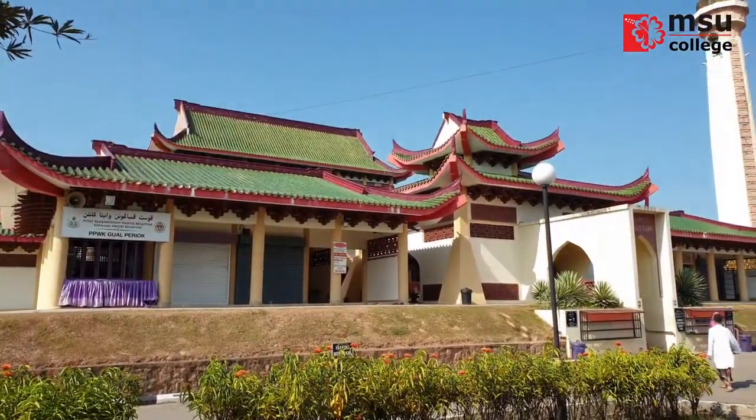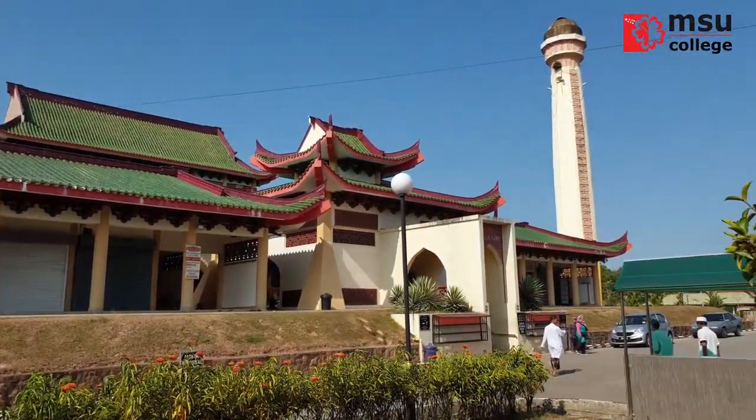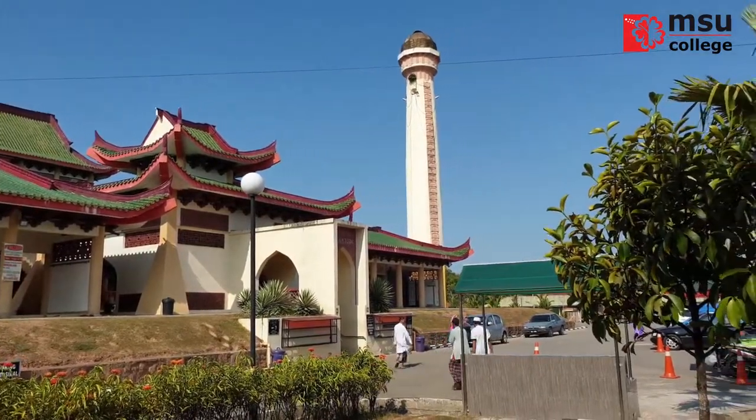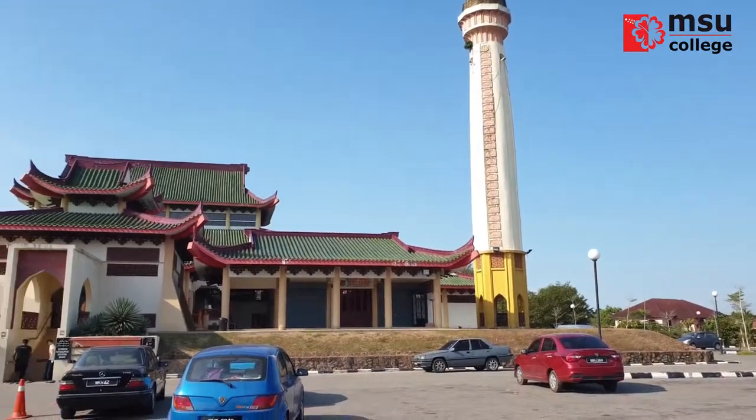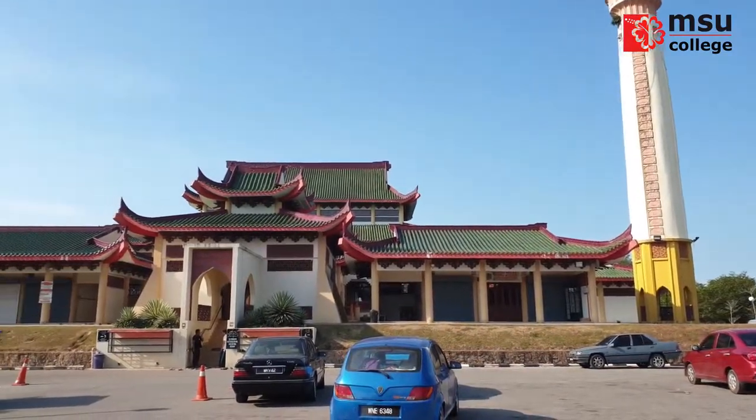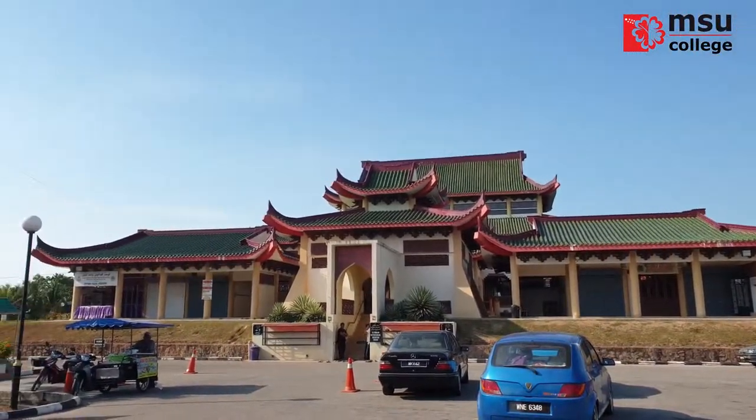And for our second mosque, this is the Beijing Mosque. This mosque's official name is Masjid Jubilee Perak Sultan Ismail Petra. This mosque is located around Rantau Panjang, Kelantan.